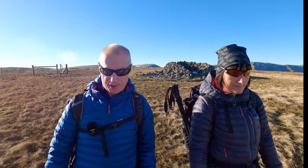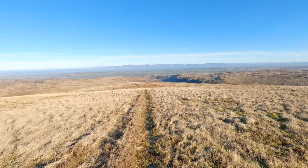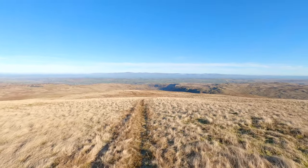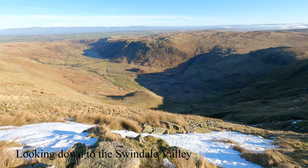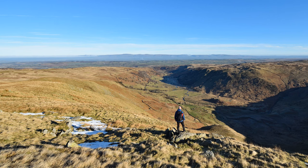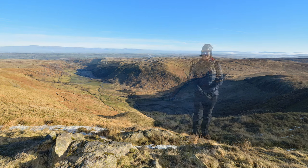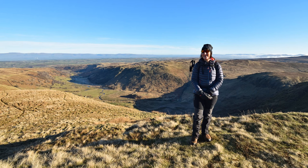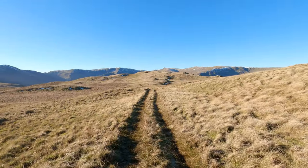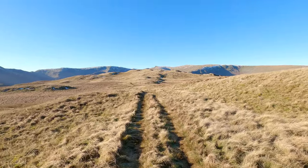So we're leaving Selside Pike now. We're going to start the route down. The route down takes us onto a path known as the Old Corpse Road. So we're just following this path away from the summit of Selside Pike. Superb views. So we're now on a path known as the Old Corpse Road. Years ago, it used to carry the dead from one valley to the next using this route.